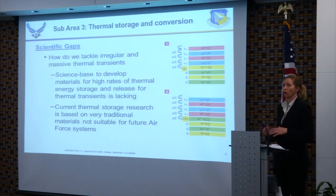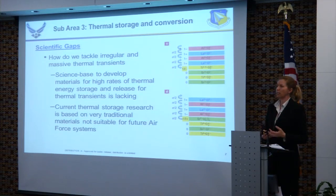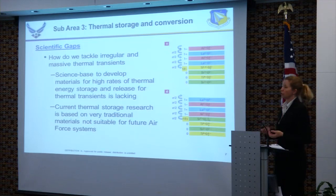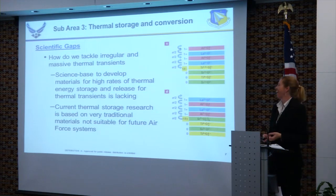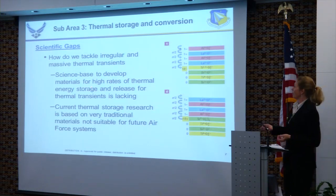The third sub-area is also one of these application driven, which is important to understand the system in which this component would live. And that's how do we tackle these irregular or these massive thermal transients. And you see this in terms of thermoelectrics, and it's a very popular topic. But engineering these structures, and this is a PI that's actually one of Ollie's former postdocs, whose last name I will not try to pronounce, there's a lot of science still left to be done in the thermoelectric community.